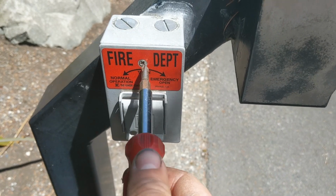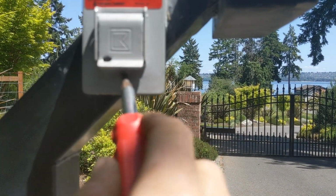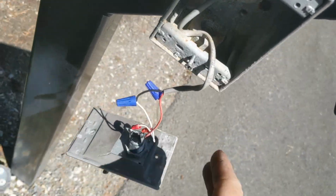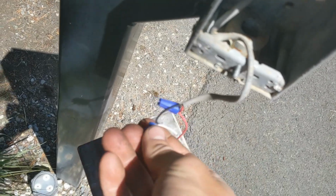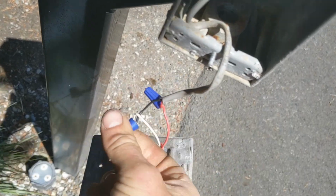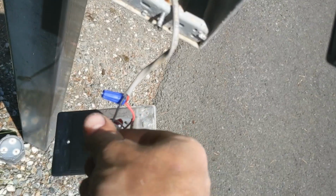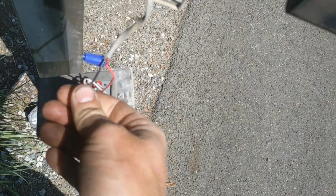But basically, you can see I got one Phillips head screw here, one down here, and the face will just pop off, and then I'll show you exactly what this does. Okay, so here is the back of that terminal. Just two wires. I don't think it matters which one is connected to which, because it basically just allows the electricity to flow through. Apparently I need two hands to take this off.